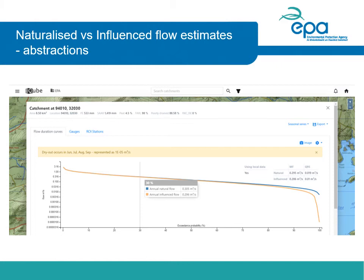So what we have here is a flow duration curve from a point on a river. The blue flow duration curve is the naturalized flow, and the orange flow duration curve is the influenced flow. This is the annual flow duration curve. And we see here in the box on the top right, this is the mean flow, and natural mean flow is on the top there, and the influenced mean flow is at the bottom. There's a 3% difference in those. And the mean flow, you know, in an abstraction sense, you tend not to see huge differences between the impacted and the natural flow. But this is where it's important to look at the Q95.